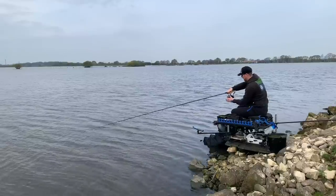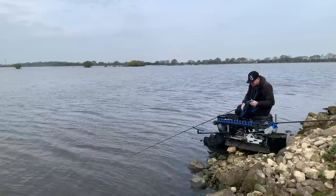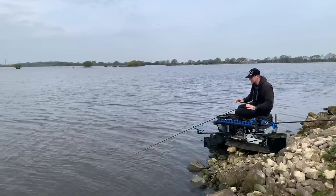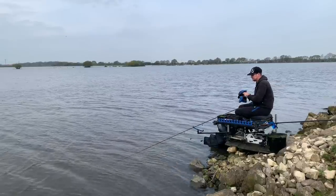Nice. There we go. Straight down on my rest, no messing. Get my reel position where I want it. And then reset my stopwatch, start it now, because that's when I'm fishing. My feeder's now fishing. I've had bites up here this quick. So straight down to my rest.